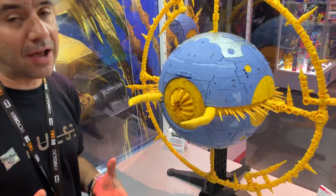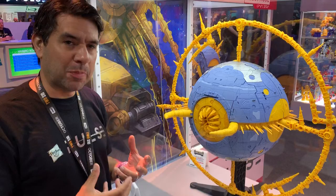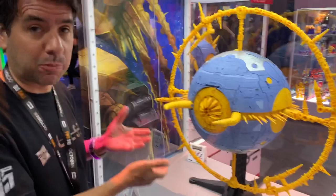So you're going to have a lot of big joints, a lot of pieces linking together. They're overbuilt, very strong, because it also has to be self-supporting. You can see the base here supporting the planet. A lot of engineering and thought went into the base.